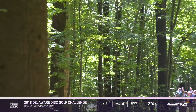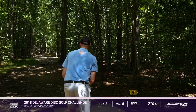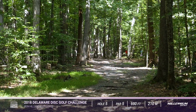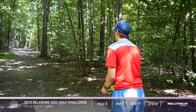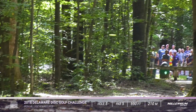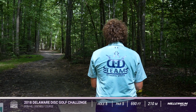We got to give a shout out to Silver Lot. He is an amazing forehand player, and I believe this round he went forehand off the tee, forehand second shot, and made a putt for an eagle. Nice work by him. If you have a really good forehand and you're able to flex that and get up past that initial bend, you basically have a straight shot to a rocky green, slightly uphill. Because it's only slightly uphill, it plays pretty short for a par 5.